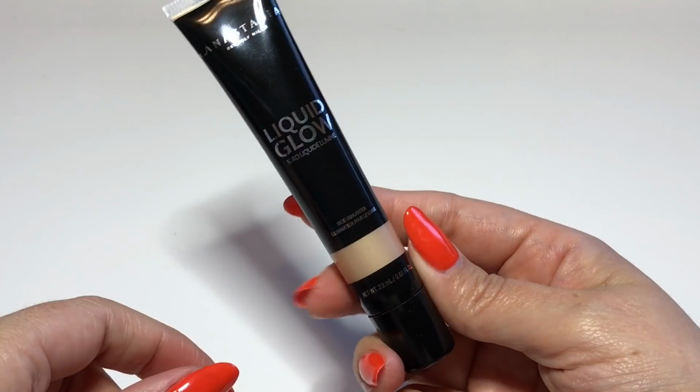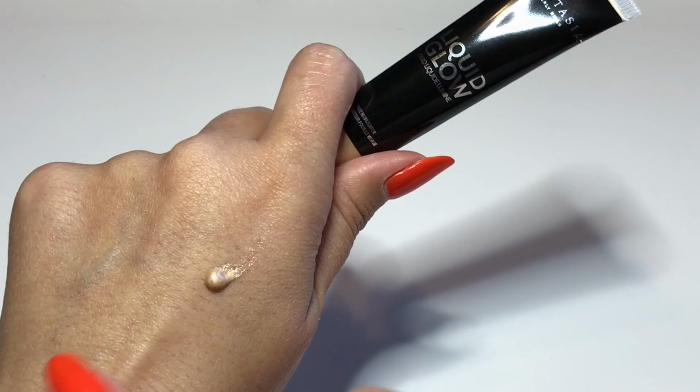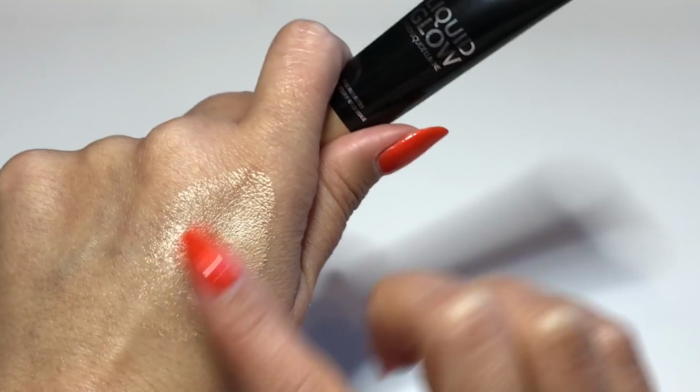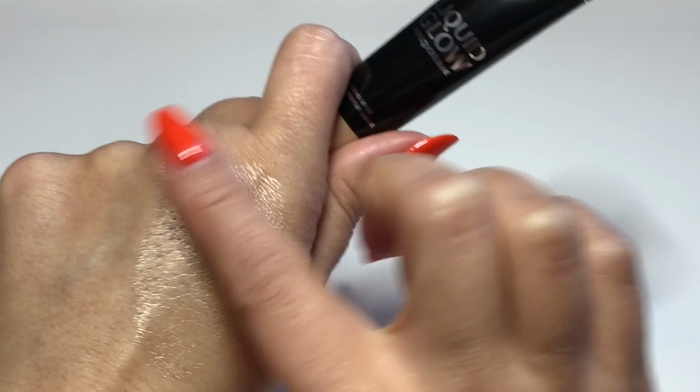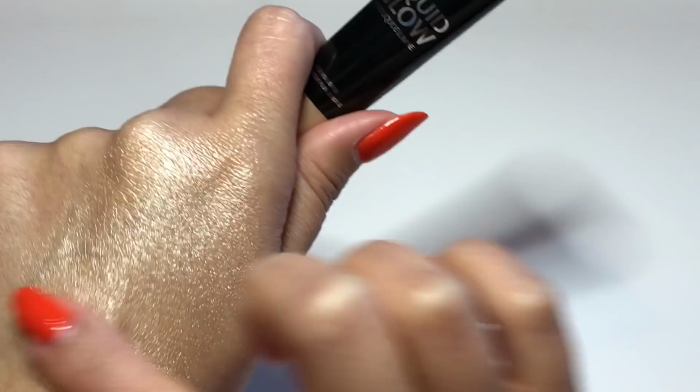The final product in that haul was the Anastasia Liquid Glow. This is a face highlighter, and this is one of those that you can mix with your foundation or wear on its own, and I picked mine up in the shade Perla. I've seen that in the summer collection they're going to release more shades of this, so that's exciting. I'd like to see the shades. I think the price is good, and I like that it comes in a squeezy tube, so the packaging is really nice. But as far as liquid highlighters go, this dries so fast.